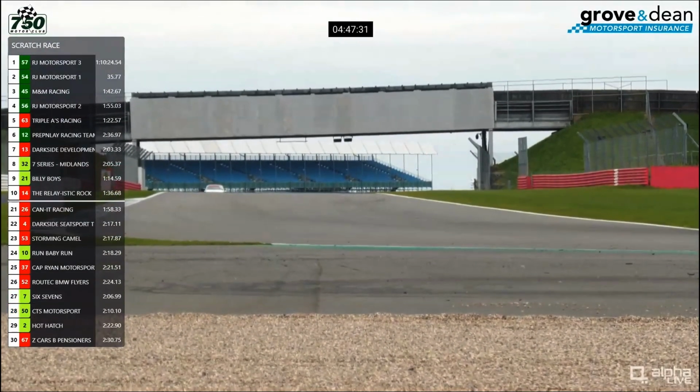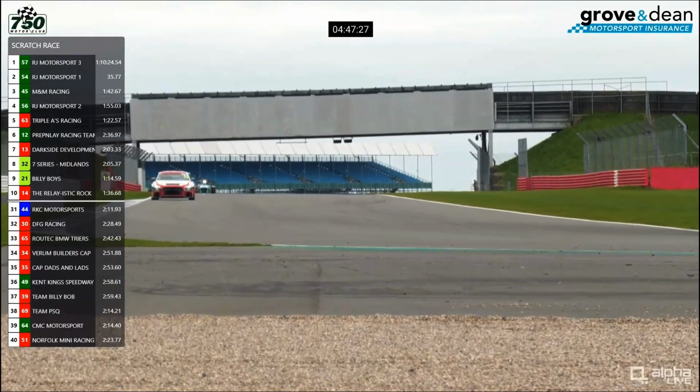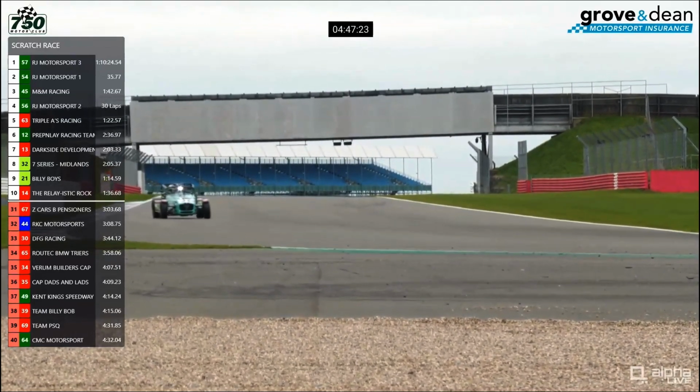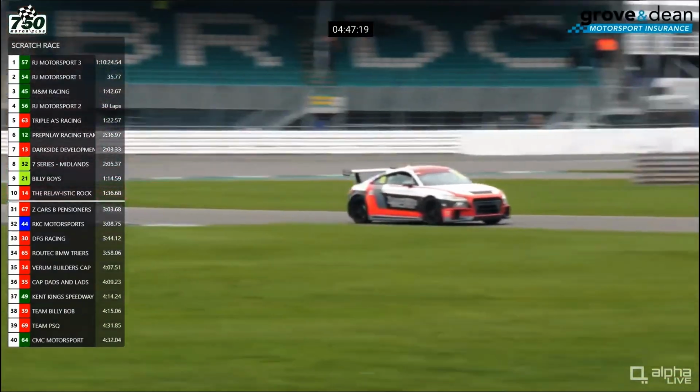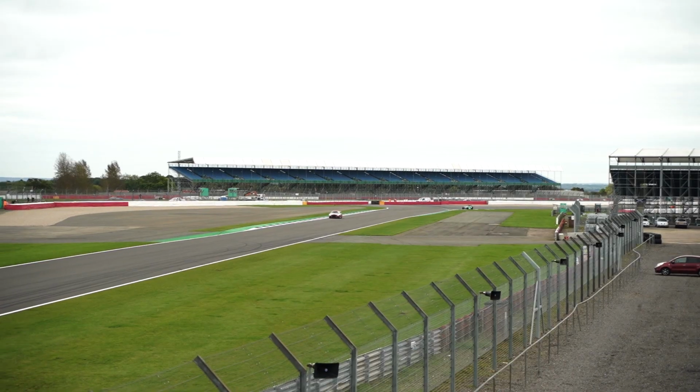TTs are just such nice cars. They're great to drive on the road. I had one for 3 or 4 years, but not a super developed one like this, I have to say. But we really did enjoy it. It's surprising there's not more of them racing, really, isn't it? As you say, a really nice car.